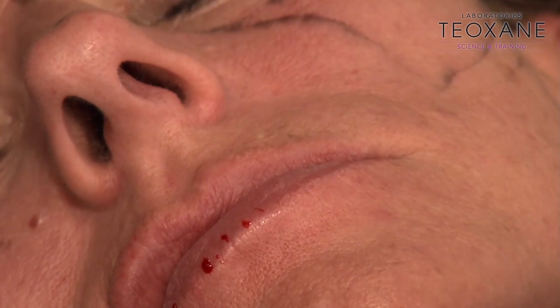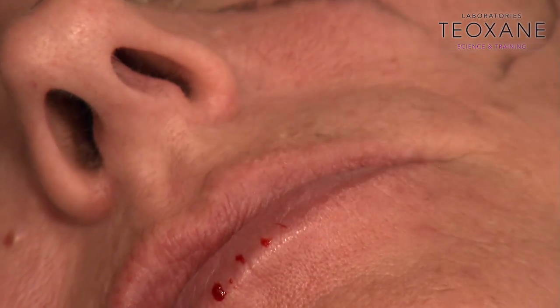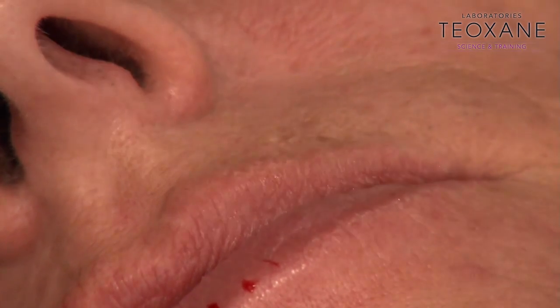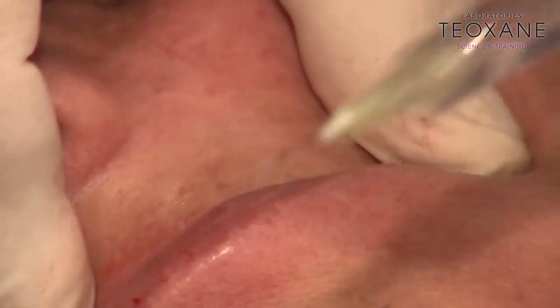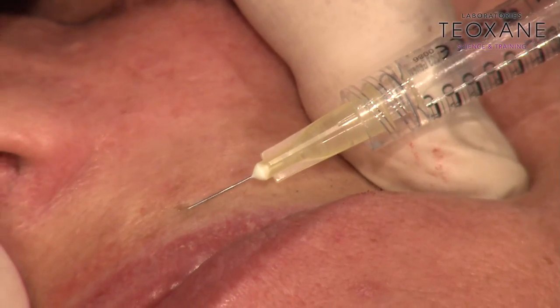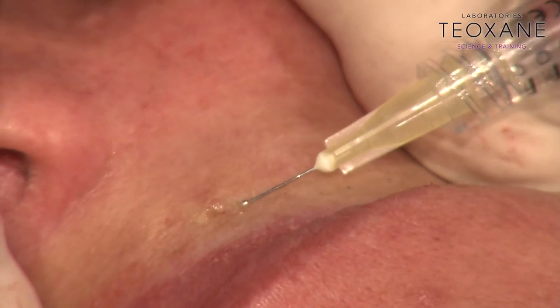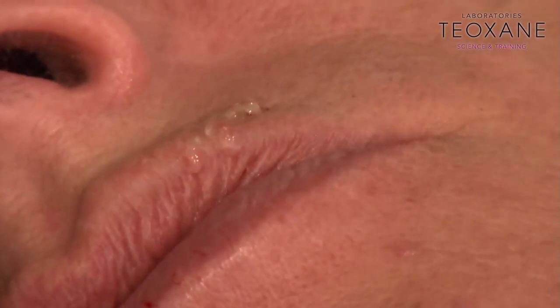That was the problem. If you use Teoxane Global or any filler with more viscosity, thicker, you're going to have these baguettes. Or if you inject even deeper, it's going to be really heavy and you look like a duck, with a heavy upper lip, which is horrendous. You can't do that. So you see, where is the fine line area? I really pull tight with my fingers, and I'm going to do blanching. Can you see that? Yes.